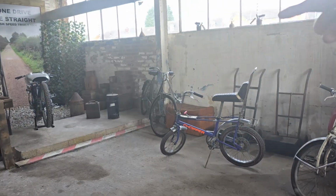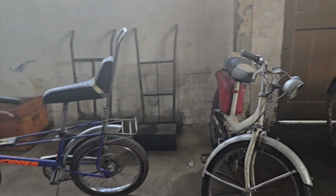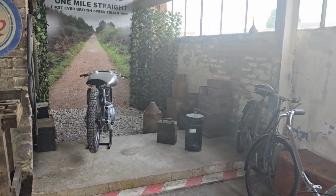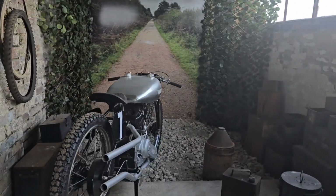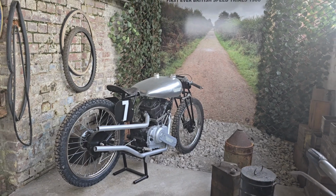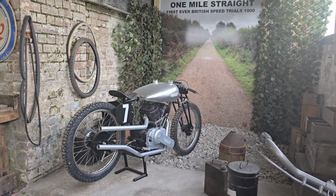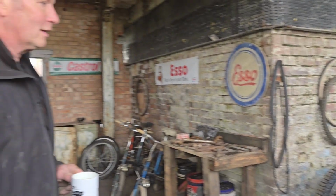And you've got a Raleigh Chopper here. Oh my god. RSWs, which is Raleigh Small Wheelers. Takes me back. That's a pedal and pop Raleigh moped. And over there we've got George Bruff's Superior motorcycle, which was used for the first British speed trials that took place at Clipstone, so another little claim to fame we've got. People say the first British speed trials were in Brighton, but actually they were across the road here in Clipstone.